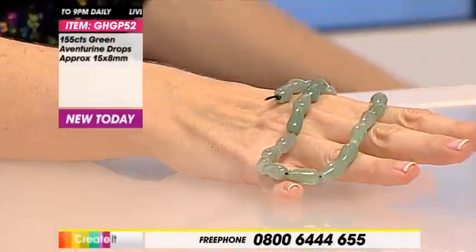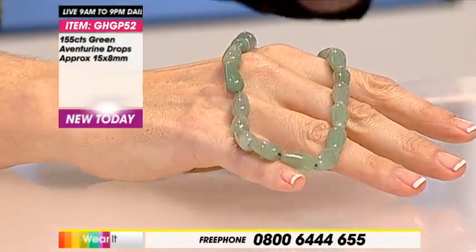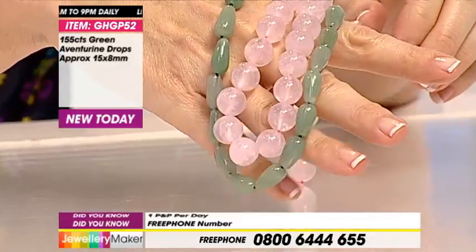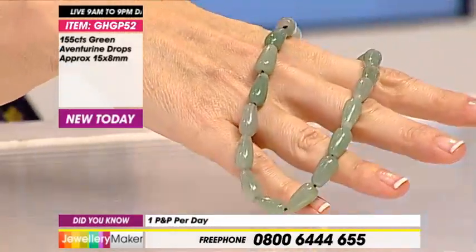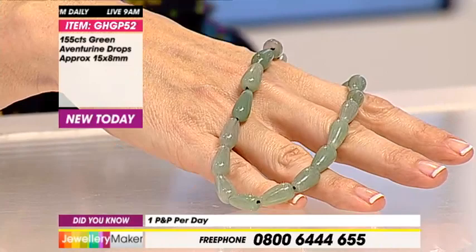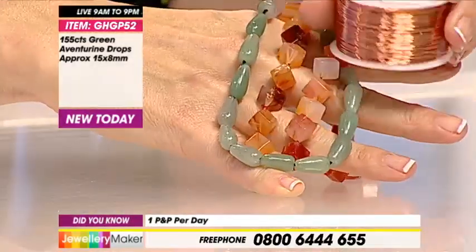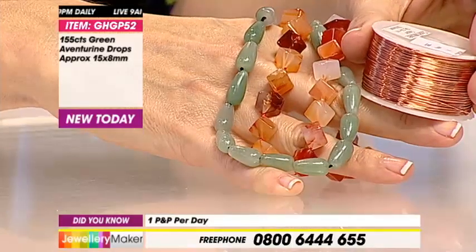Very pretty as well with the rose quartzes, those pastel shades. Very pretty as well to mix in with the orangey golds. Again, of autumn. Beautiful.